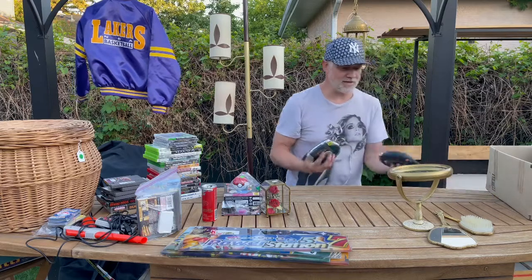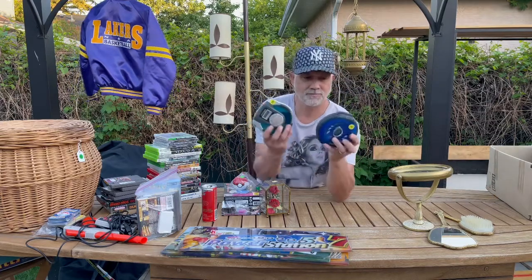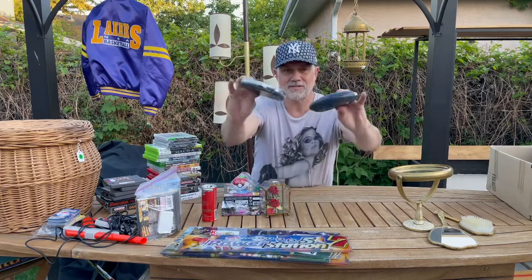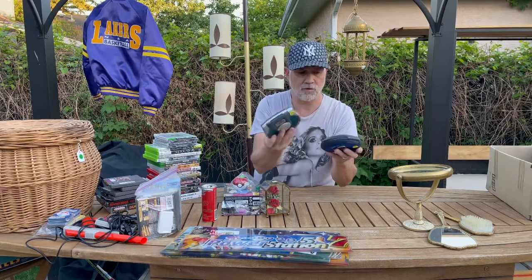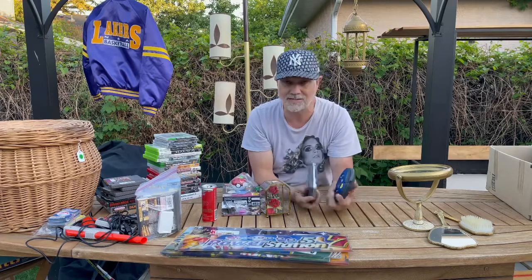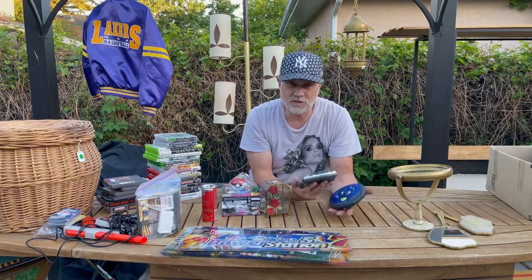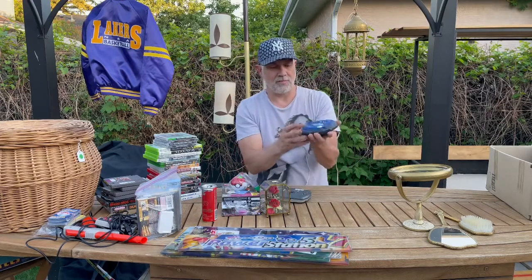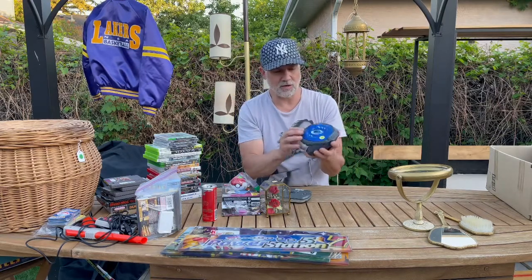I love stuff like this. I'll always take a gamble on this stuff too. These Discmen, 75 cents a piece. No headphones, no chargers. They both run off batteries though, so I will be able to test them. But this stuff's pretty durable, especially Koss and Panasonic. And I'm pretty confident that it's gonna work out for me on these.